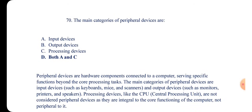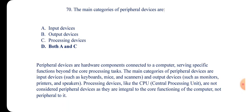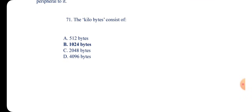All right. So we have the input device and then the processing devices. So these are the other categories of peripheral devices. Let's look at question 71.